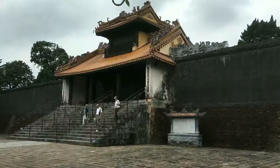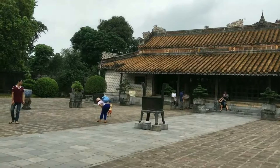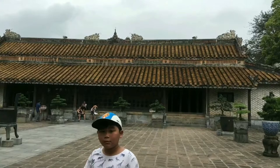The tomb complex of Tu Duc Tomb was built between 1864 and 1867, while the emperor was still alive. How many wives did this emperor have? He had 103 concubines. 103 concubines? Yes. And how many children? No children. He had three adopted children.